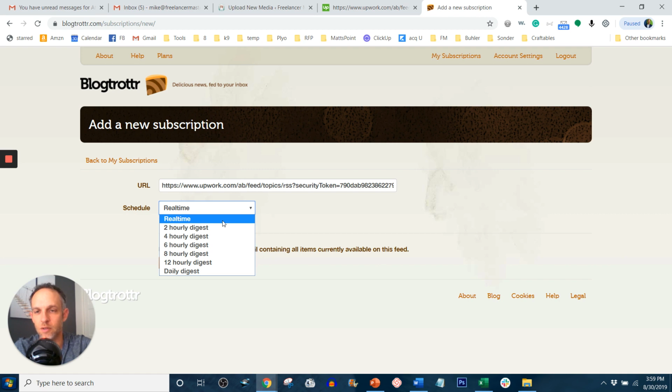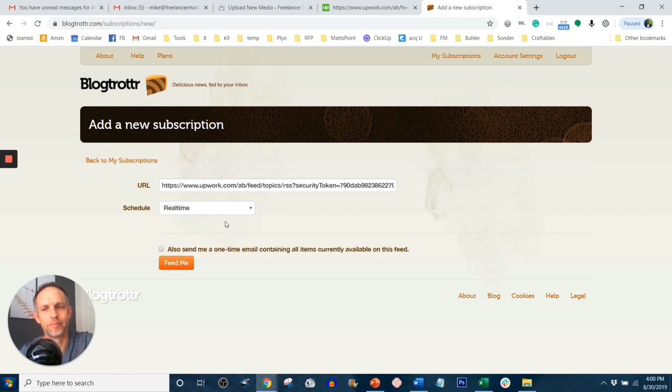If you do real time, your inbox is going to fill up. But you can even set up a separate folder for just incoming emails from Blogtrottr. I think it's actually called BusyBee or busybee.com or something, where the emails come in from BusyBee. But anyway, you'll know when you first get your email, you just put in a filter and have that filter go into a new folder in your inbox. But sometimes you might get an error message from Blogtrottr saying that they can't accept this RSS feed.